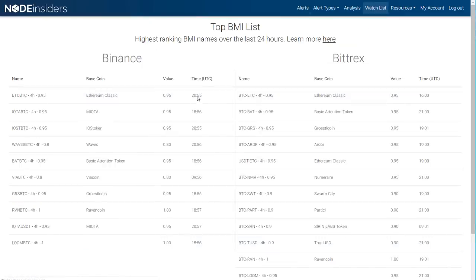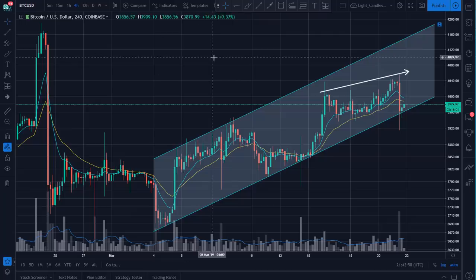If you go to the watch list here, some of the strong names today: Ethereum Classic, IOTA, Raven continues to just power through, continues to move up. We'll take a look at that chart here shortly, but a few other names here on the Bittrex side. Certainly some names moving here. Numeraire, there's a name from yesteryear, but not a lot of the other big cap names. Most of them are following suit with BTC, Litecoin, Ethereum, EOS, all pulling back. Binance Coin, I mentioned that we were seeing some potential distribution showing up there. That is playing out as well.